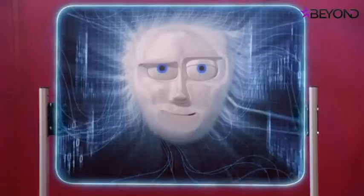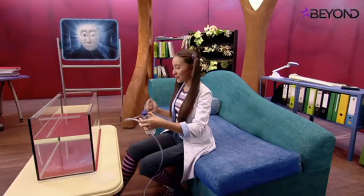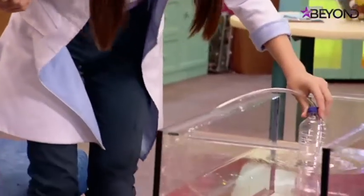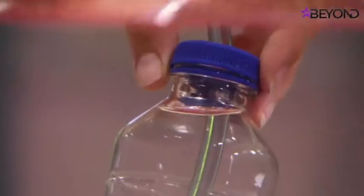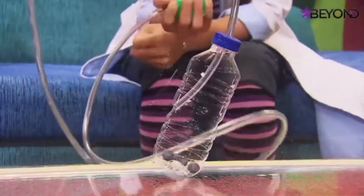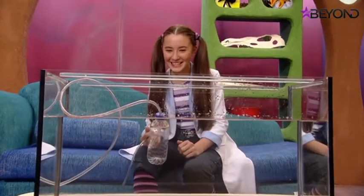And what will the tube be used for? The plastic tube's just going to allow me to pump the air into my bottle so that it can go up and down. Interesting. And we'll see how it goes. Slowly filling up. So now when I let it go, it should sink to the bottom. Yeah. Now let's see what happens when I pump air into it. It's rising. Very good, Isabel.